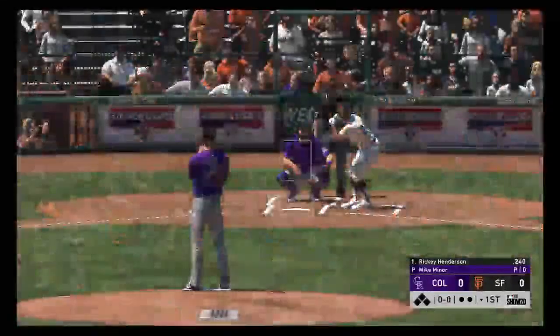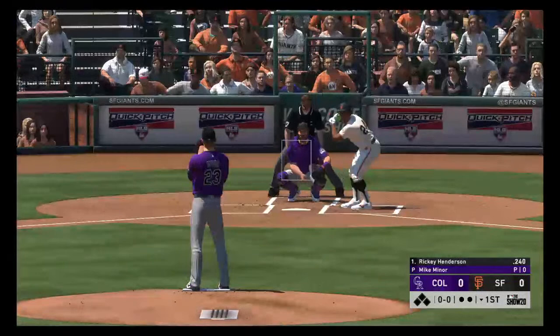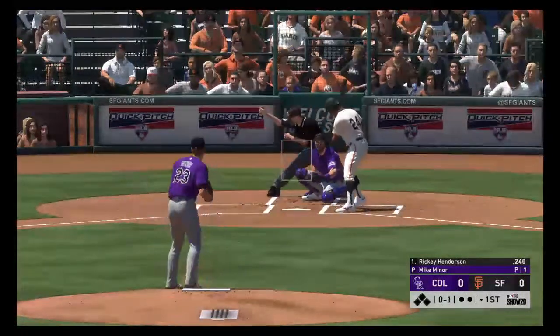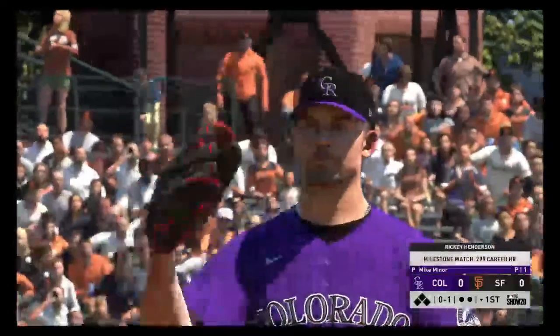Let's see if he can turn it around in this one. So stepping in, Ricky Henderson. He'll lead things off here in the bottom half of the first. And that's dead center for strike one.